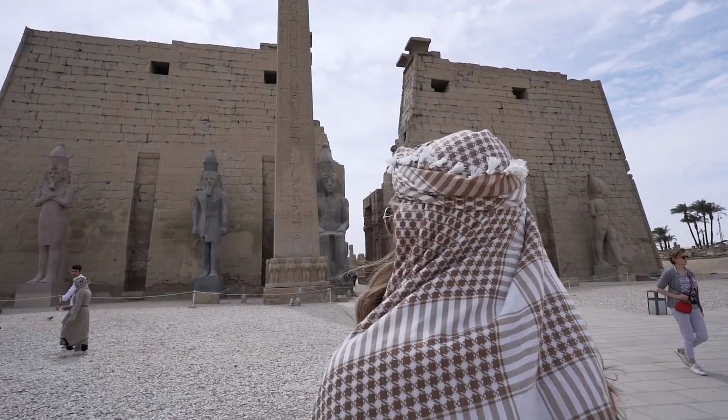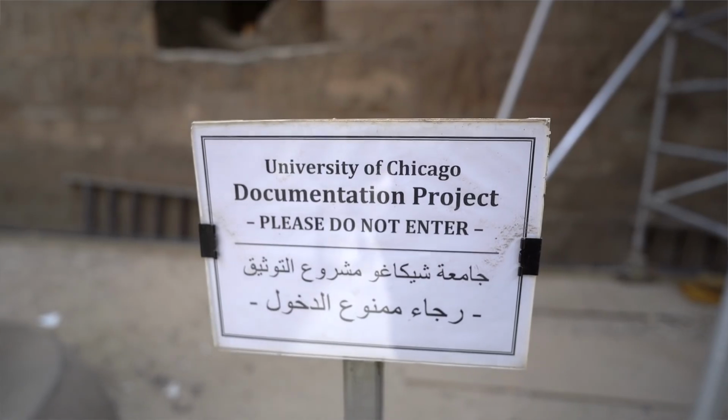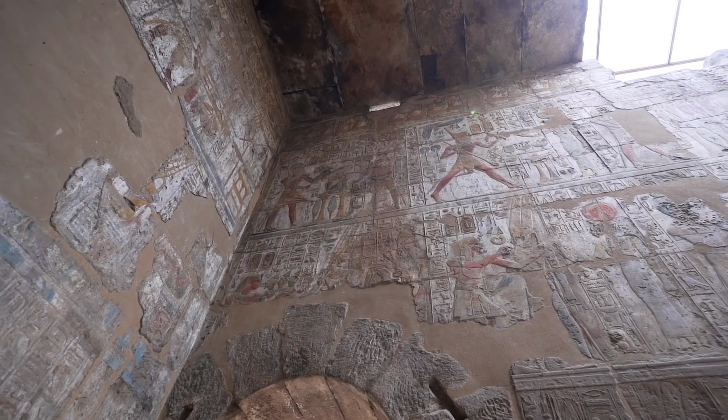It's kind of overwhelming. Over time, this will all go away just due to weather. So the University of Chicago is making documents, copying all the drawings in case it does go away, so that they have proof that this was here. But how sad is it that it might not be here? I'm glad I got to see it.